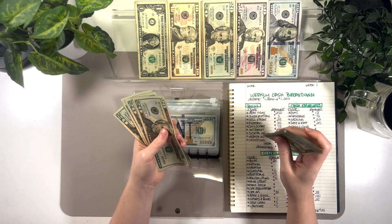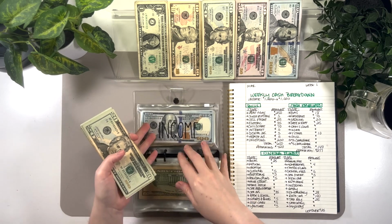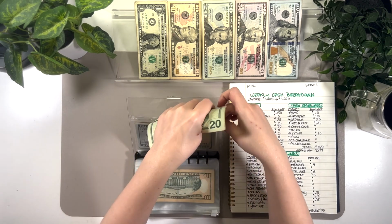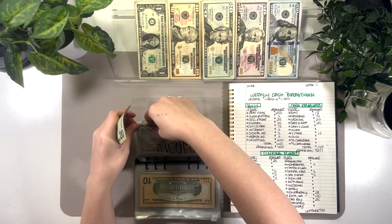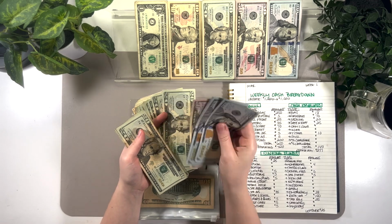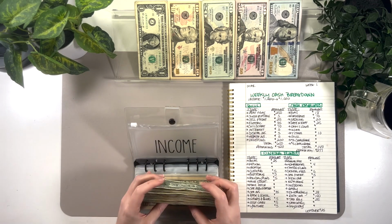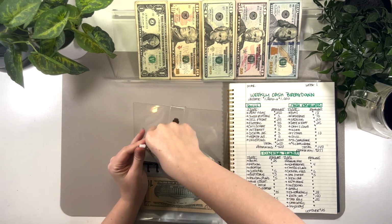And then back here in the back of my binder is my income. This is all my income from this current week, or actually it's from this previous week. Again, I'm behind, but I am not going to count this. That'll be for that next stuffing. I'm just going to plop this in here and we will move on to rent. Okay.